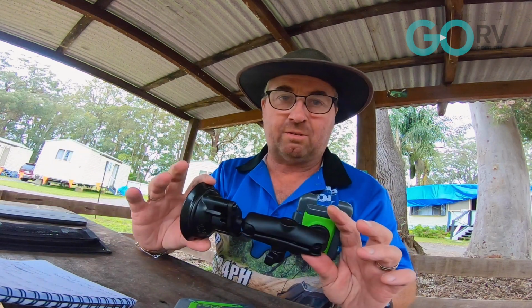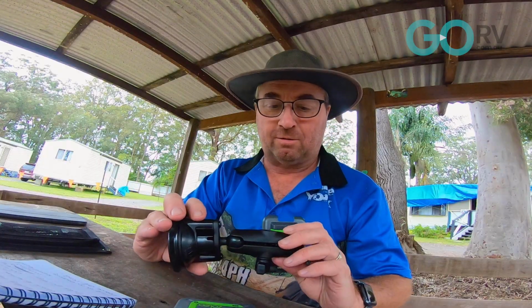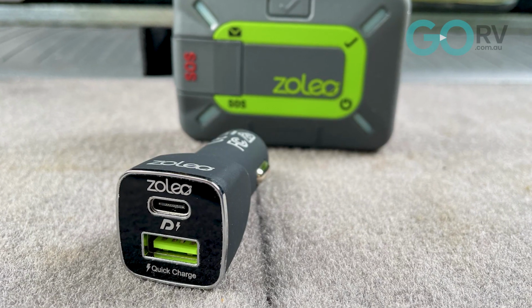Same goes for all the accessories, particularly the windscreen mount that's made by RAM. At the time I first saw this, I thought this was a really good product. Again, nothing I've seen in the last 6 weeks would change that opinion.